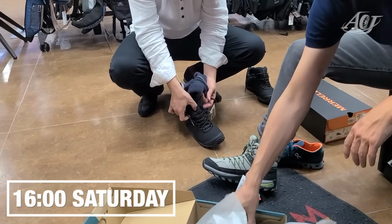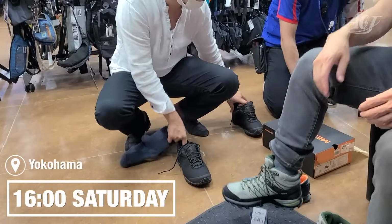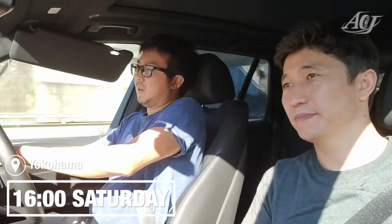We have completed our preparations and departed from Yokohama at 4 p.m. Here we go to Mount Fuji. The weather is so nice. Hopefully it's going to be clean and clear. No wind on the top. No rainfall. That's right. That's what we're looking for.